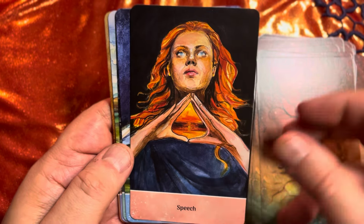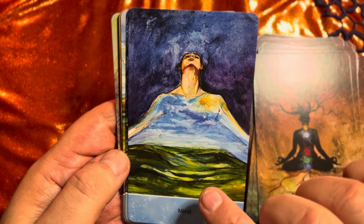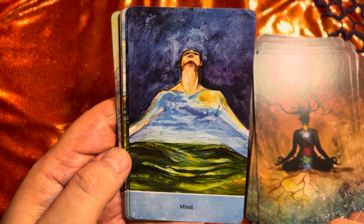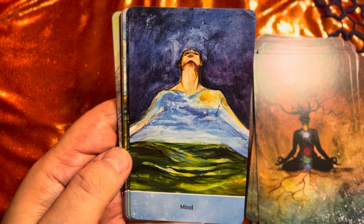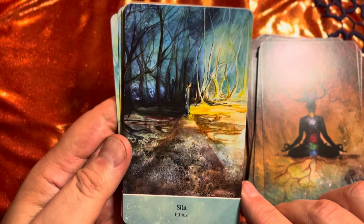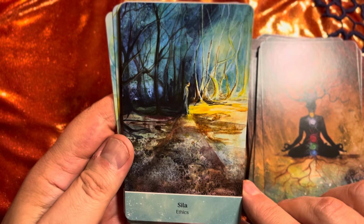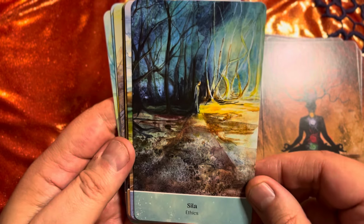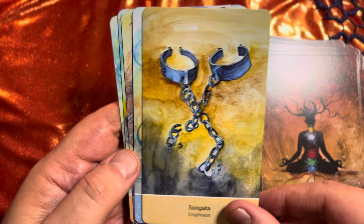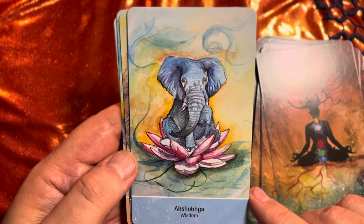Mind. And you can just see this oneness, this connectedness with Mother Earth, becoming one with the everything. You know, we are of the earth. This is such a gorgeous image. Look at that. Sila, which is ethics. Non-violence. Generosity. Emptiness. Oh, look at that. Oh, it's Akshobhya.